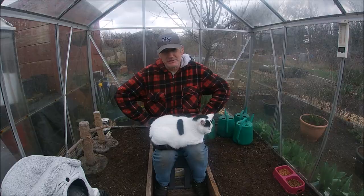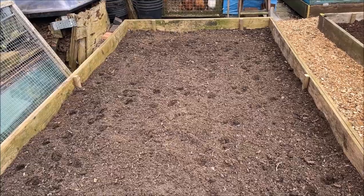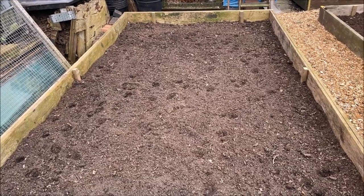Anyway, I came down yesterday and looked at the bed, and true to form, the foxes have been there. Let me show you. This is what the foxes have done. Well, guys, as I said, when I did this bed and I put the chicken manure in, the bed will be invaded by the foxes.